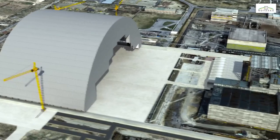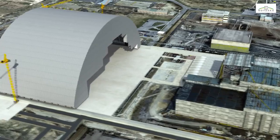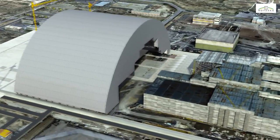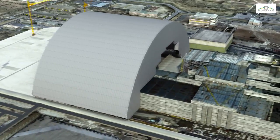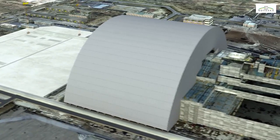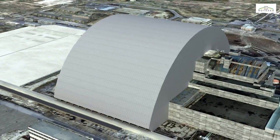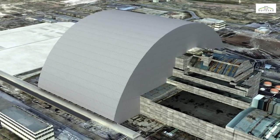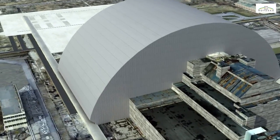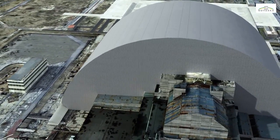After the finishing work and preliminary tests have been completed, actuators will slide the arch 300 meters to its final position. The arch is an oversized structure, 105 meters high and 150 meters long, spanning a distance of 257 meters. Once it has been positioned above the object shelter, the arch and its side walls will be connected to existing structures. The damaged reactor will then be completely isolated from the environment.